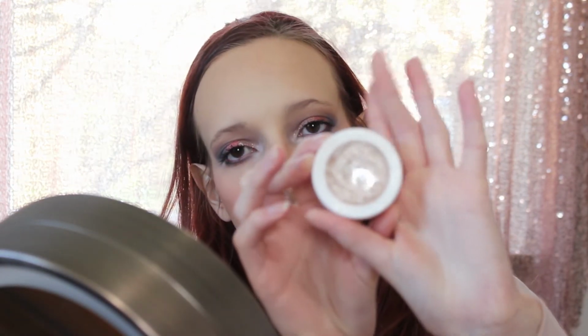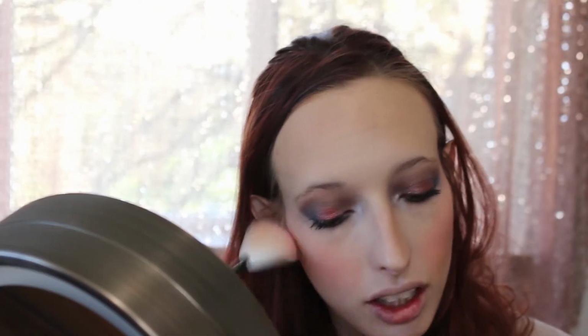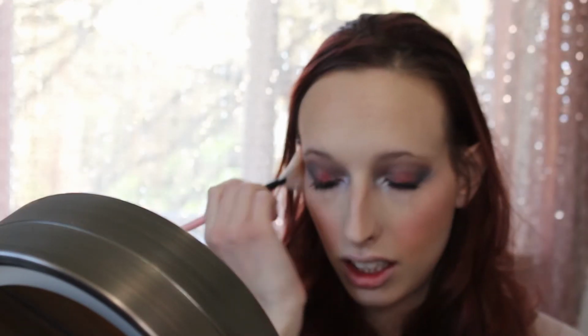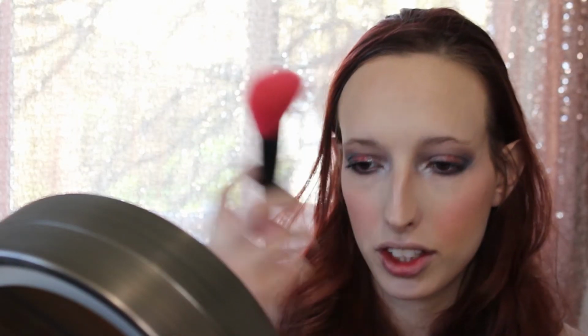So for a highlighter, I'm gonna go ahead and take my Colourpop Supershock highlighter in the shade Flexitarian. This is definitely one of my favorite highlighters. I'm gonna take a fan brush and run it across the tops of my cheeks, and then down my nose. I'm gonna take a little bit with whatever's left over on this brush and put it on my nose. Then go up here a little bit, and just create a dewy effect right here and here.